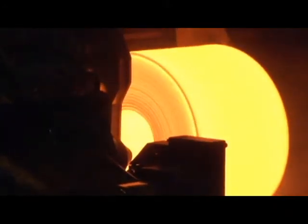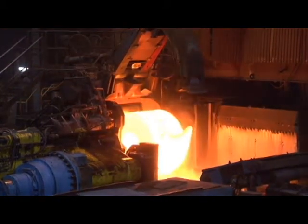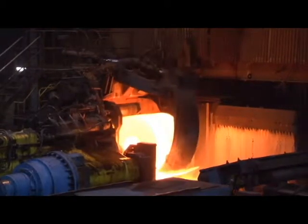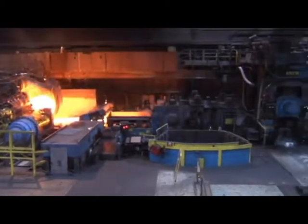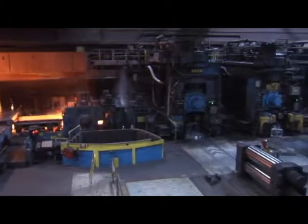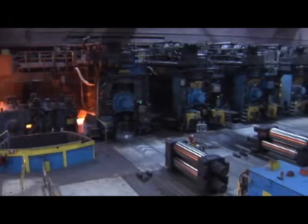The temperature difference between the ends of the material is minimized as the transfer bar is coiled together. When the transfer bar is removed from the coil box, it has a temperature of about 1050 degrees centigrade. The ends of the transfer bar are cut off and the bar undergoes further mill scale removal. After this, it's time for the next stage, the finishing mill.